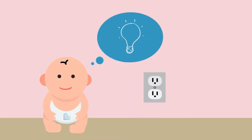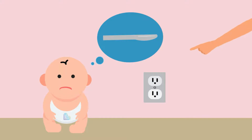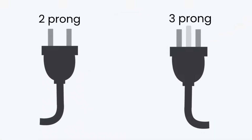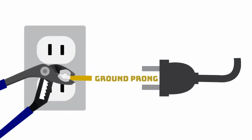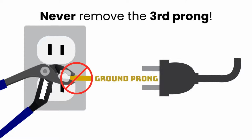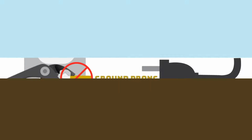You may not remember, but you've probably been hearing this since you first started walking. Don't stick anything into an outlet except a plug. There are 2-prong and 3-prong plugs. Never make a 3-prong into a 2-prong. That 3rd prong is a safety feature called a ground prong. It keeps you from getting shocked if the appliance malfunctions.